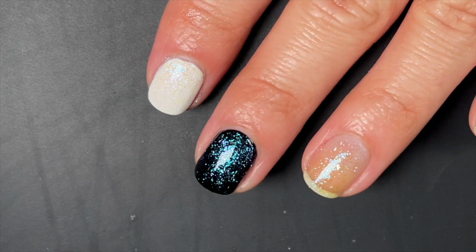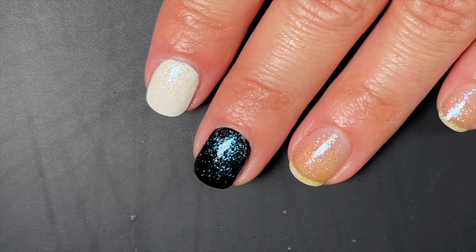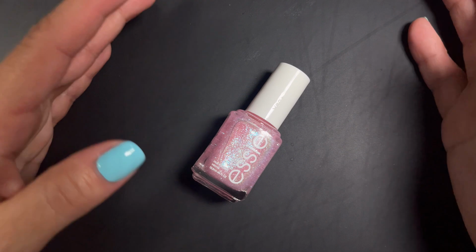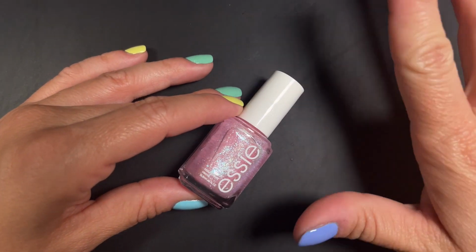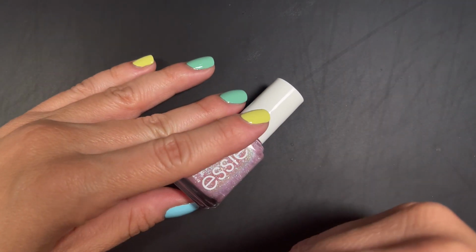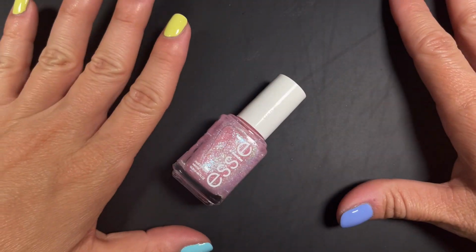And if you wear it by itself, which looks horrible on me because my nails are stained, but if your nails are not stained and you wear this by itself, it is so, so cute. The formula is fantastic. Now, I do want to say I didn't find a difference between 1 coat and 2 coats. It's just not significant. It's one of those that is just 1 coat and get out, right? You don't need 2, you don't need to build it up, none of that.